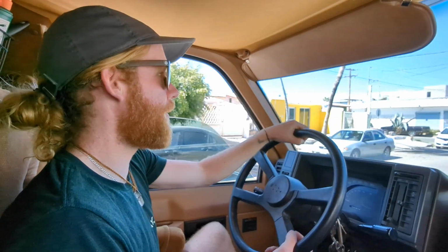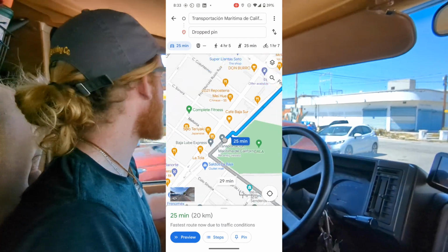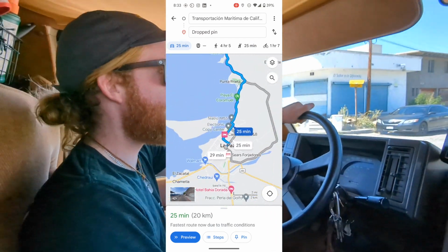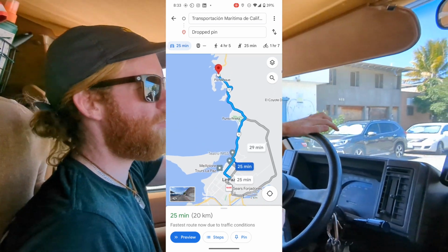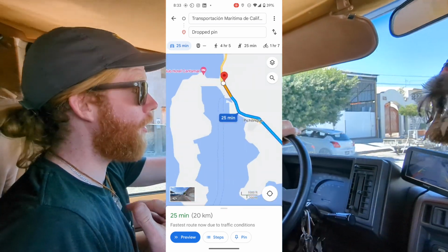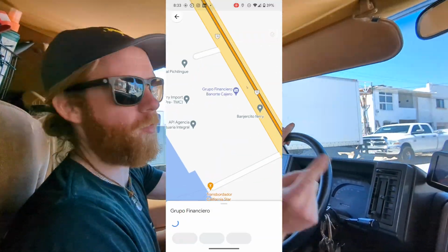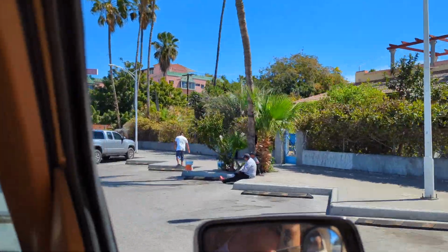Let's go. The port is outside of La Paz a bit. So the office we were just at is downtown La Paz, and then the port is roughly 20 minutes or so. So if you get to the port and don't have the right paperwork, it could be a little bit of a pain coming back and forth.